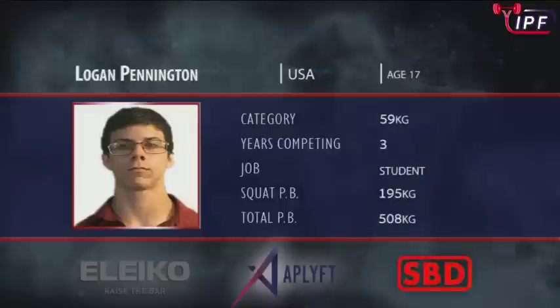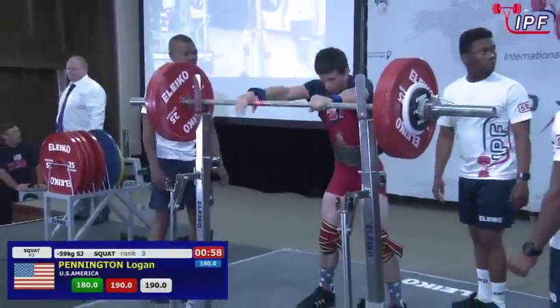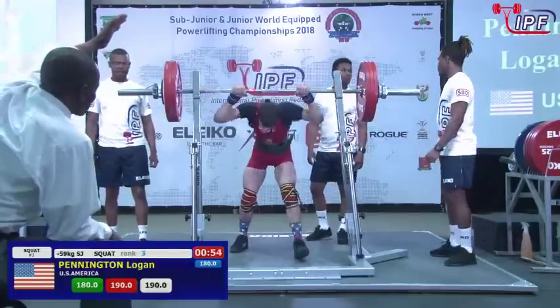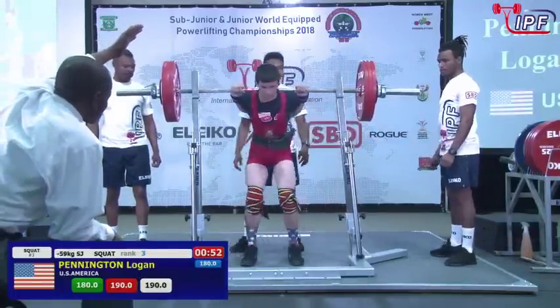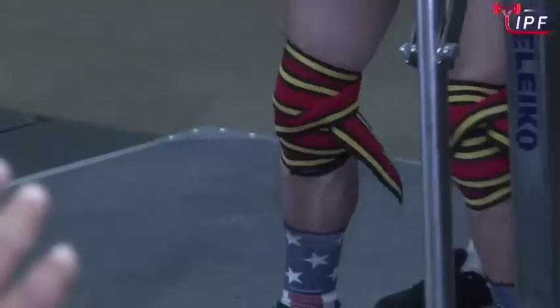Logan Pennington for the US of A, 190 kilograms. And while we set up for Logan real quick, another thing too, there's a couple other countries I've never seen at juniors that are here this week, India and Brazil. Yeah, I've never seen them at juniors. So that's really great for the sport. It's growing at such a rapid rate, isn't it? We're seeing more and more countries come on board.